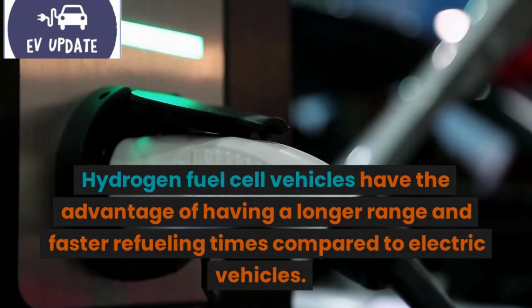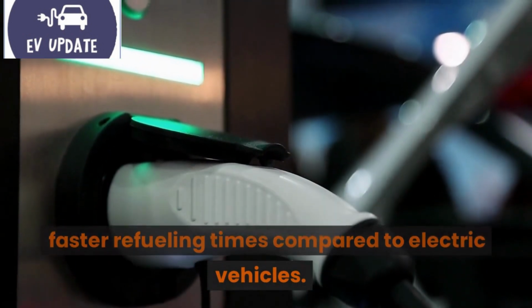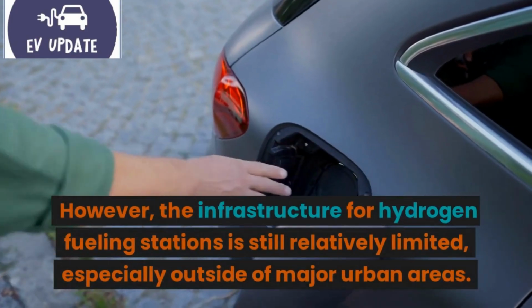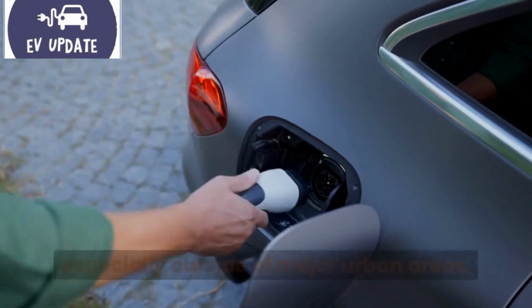Hydrogen fuel cell vehicles have the advantage of having a longer range and faster refueling times compared to electric vehicles. However, the infrastructure for hydrogen fueling stations is still relatively limited, especially outside of major urban areas.